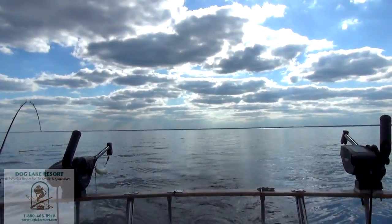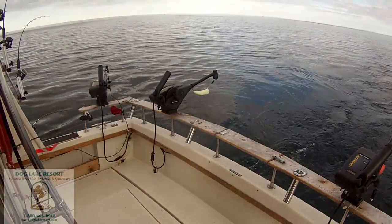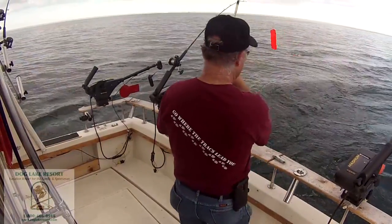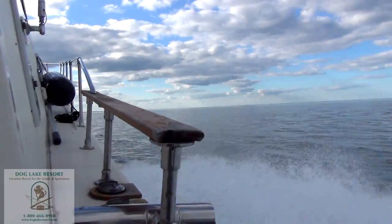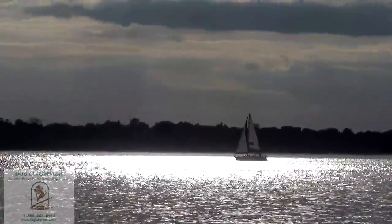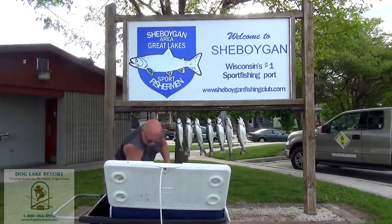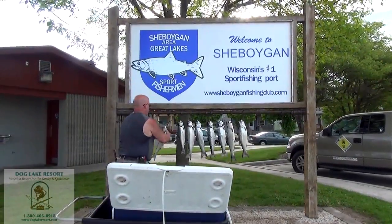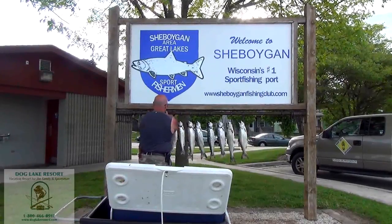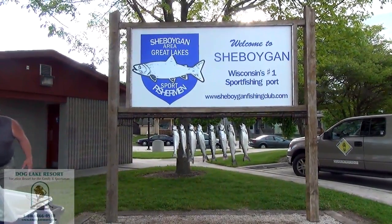The sun was making its way to the horizon. We decided to pull up the lines and make our way back to shore. We ended up with 8 fish on the night, ranging in size from 4 pounds to 10 pounds. Thank you, Mike Dahl, for a great night of fishing on Lake Michigan.